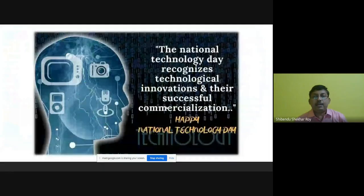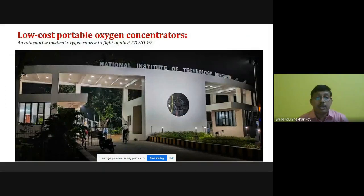So today is the day of national technology, to recognize technological innovation and its successful commercialization. So we talk about the technological aspect and commercialization of a particular technology and the product developed by the National Institute of Technology, Durgapur, which is very important in the current context. So we will talk about the low-cost portable oxygen concentrator. As Professor Basu rightly pointed out, it is not a competitor of the oxygen cylinder. Rather, it is an alternative medical oxygen source to fight against COVID-19.